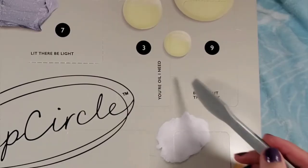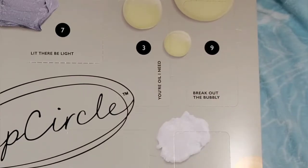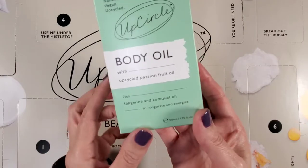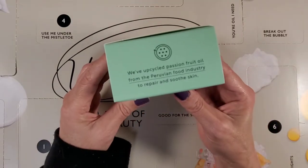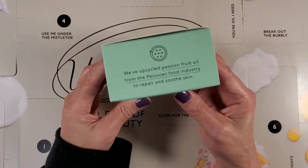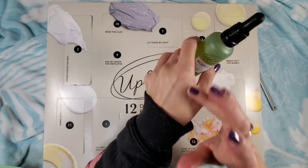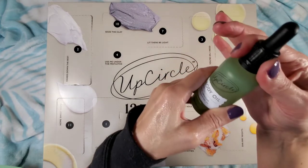Number three, the clue is your oil I need. So maybe a face oil. Oh, a body oil. With upcycled passionfruit oil, plus tangerine and kumquat oil to invigorate and energize. We've upcycled passionfruit oil from the Peruvian food industry to repair and soothe skin. So that's the body oil. Again, a glass bottle. I can barely smell it, but it does smell a little fruity.